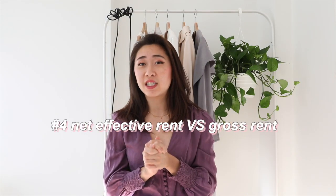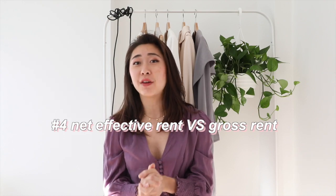Okay, next we're gonna explain what is a net effective rent versus gross rent. This confused me a lot. And the key advice is to always ask for both the gross rent as well as the net effective rent. The gross rent means the true value of the apartment or the true price of the apartment before any discounts or concessions. The net effective rent is the price of the rent after any discounts or concessions.